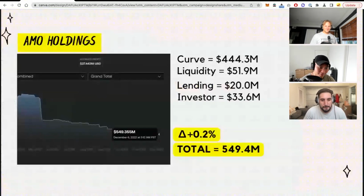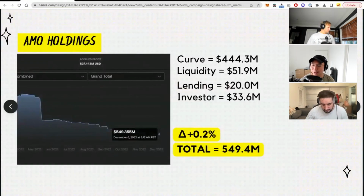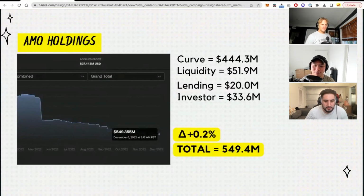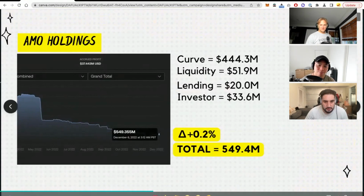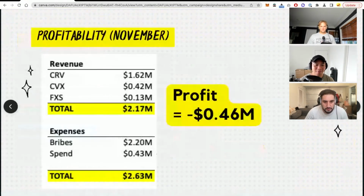We have our profit money check, in short, where we look at all the AMO holdings and the profitability of said AMOs. We first look at the Curve AMO, which is at 444 million, and we literally increased by 1 million this week. So that's great. Like I said, pretty much everything's ranging in the lows. I can't foresee us going down even further. So here's where we are right now. The liquidity is pretty much unchanged, lending is unchanged, and investors unchanged. So far so good. Let's just range here and then up only, please.